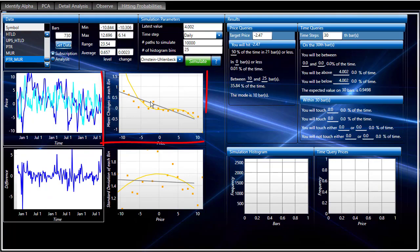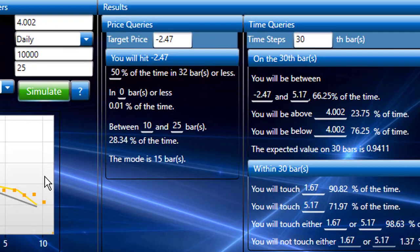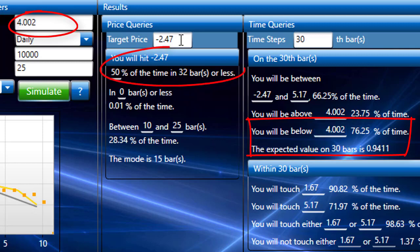A nice mean reversion picture, very nice. Let's run it with the 10,000 paths in the Monte Carlo simulation. Now, interestingly, for all of the strength, it's showing only that we're going to be below the current price, which is 4, 76% of the time. Now, that's not as strong as what we would like, right? But it's showing that half the time we'll get back to the mean, which is minus 2.47, in 32 bars or less, and the mode being only 15.